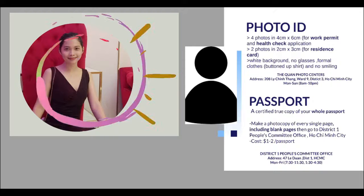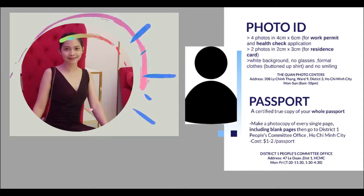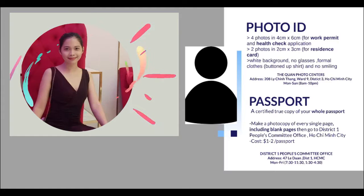You should have a certified true copy of your whole passport, as in the whole passport. Make a photocopy of every single page of your passport, including blank pages, from the front cover until the last cover. Then go to the back cover, and then go to the District 1 People's Committee Office, Ho Chi Minh City.